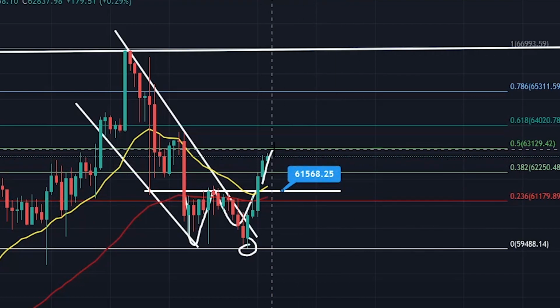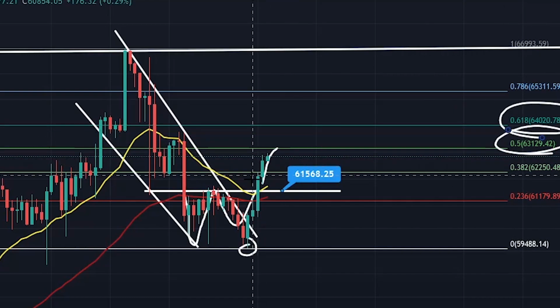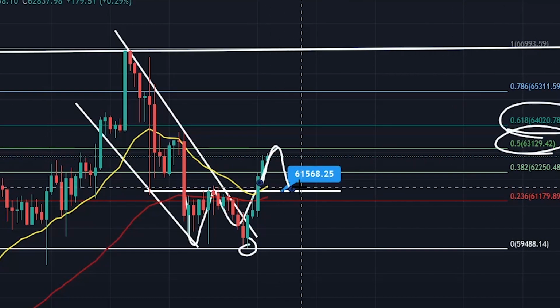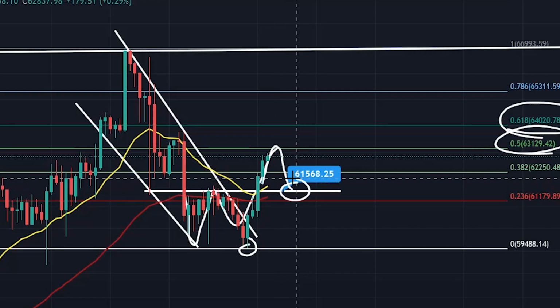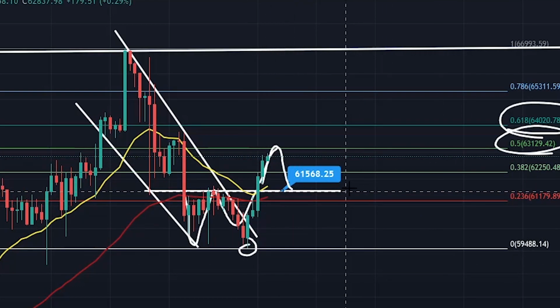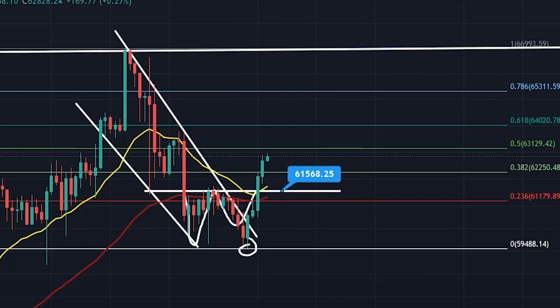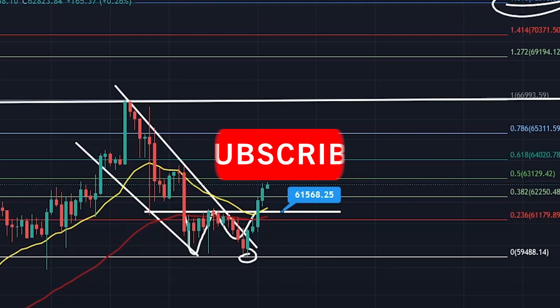So if you do start to see a rejection at one of these levels, a 0.50, or even a golden ratio right there, do anticipate that you'll fall back to this particular level of support to retest it once more, because you've broken out. You've not necessarily backtested it on the 4 hour. So this really does need to hold, because if it doesn't, there is a potential here that Bitcoin could put in an ABC correction, look like this.